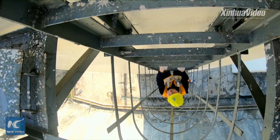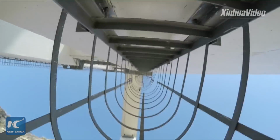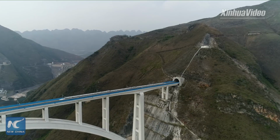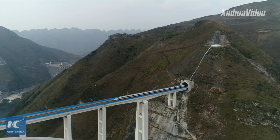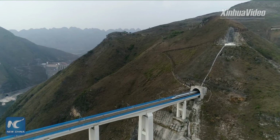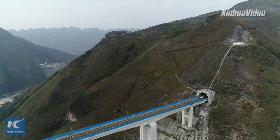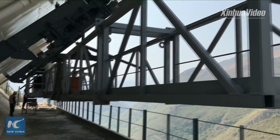Every day, they need to climb the stairs to examine the bridge. They need to guarantee the safety of the railway line. Because of the firmness and stability of the Beipanjiang high-speed railway bridge, the high-speed train could run 300 kilometers per hour.